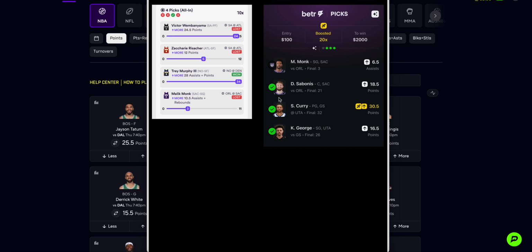We sent out this play right here to everyone on our free plan because we got to 700 likes. And as you can see, we were looking to easily hit the 2,000. We took care of the hardest one here, which is the boosted prop on Steph Curry. We nailed that, knowing he was going to have an easy matchup today with those Utah guards. Keontae George took care of business. Sabonis took care of business early on. I think it was almost at halftime.